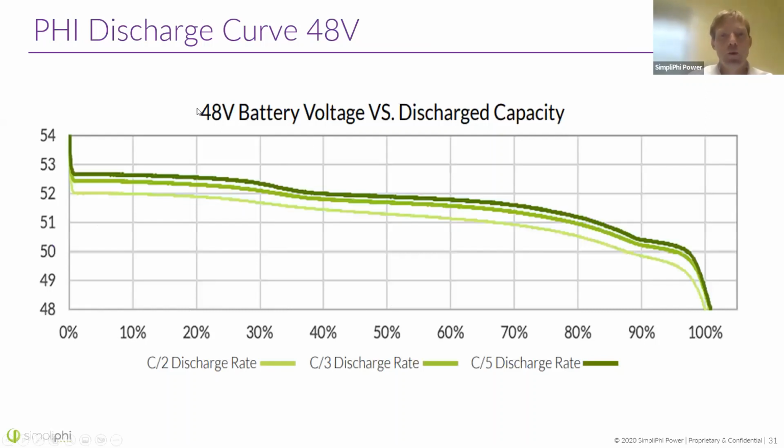So again, we're talking now about the Phi battery being discharged. So this is a discharge curve, right? And the different curves that are here are the rates of discharge. So C/5 would be discharging the battery completely over a 5-hour period, discharging over a 3-hour period for C/3, discharging over a 2-hour period for C/2. So notice that all of these have a rapid drop off at the start.